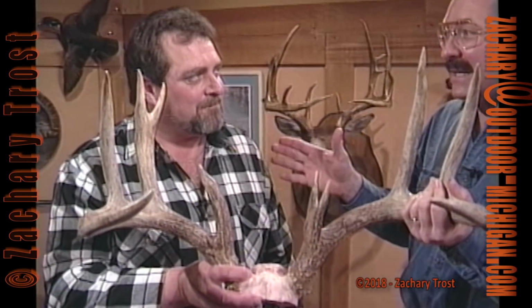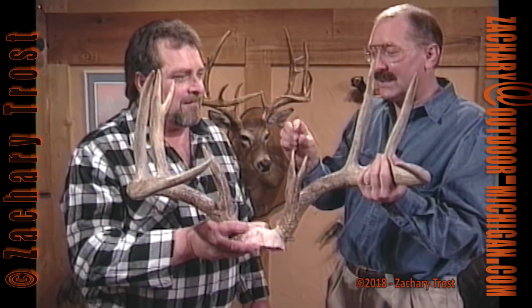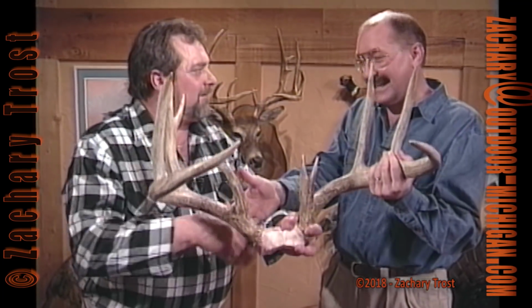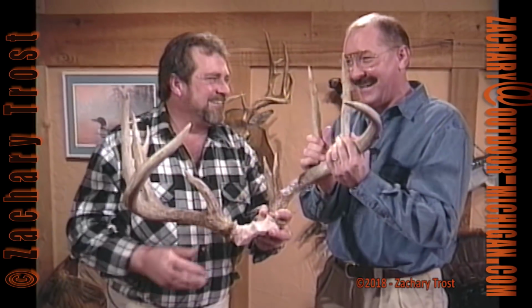Well, look at this, an 11-point rack. Normally, this would be the biggest 11-point on Big Buck Night. We have one that just edges you up by a smidgen. But hey, normally, I'll take it. I said, this is great. This is great.